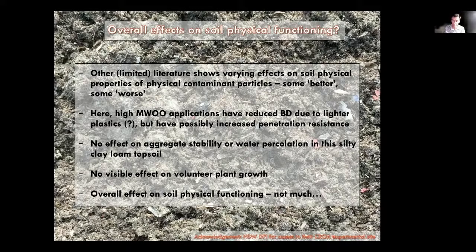There was no effect on water percolation in this silty clay-loam topsoil. And there was also no visible effect on the volunteer plant growth. It was all pretty lush grass and other weed species across these plots that have been left fallow for about 5 years. So really, to summarise, the overall effect on soil physical functioning is, at least at this location, not much.